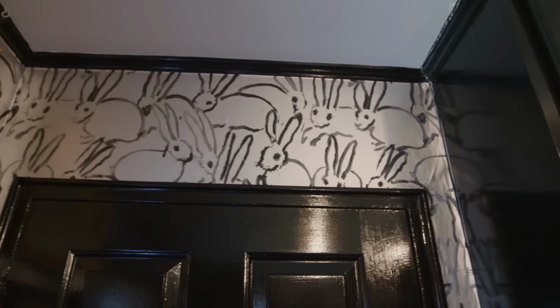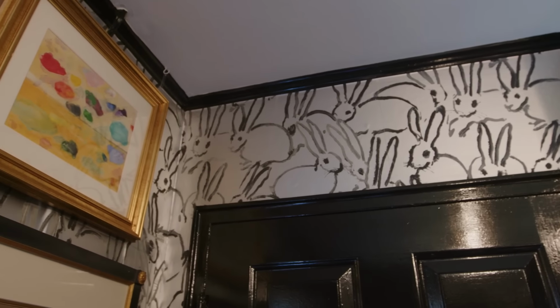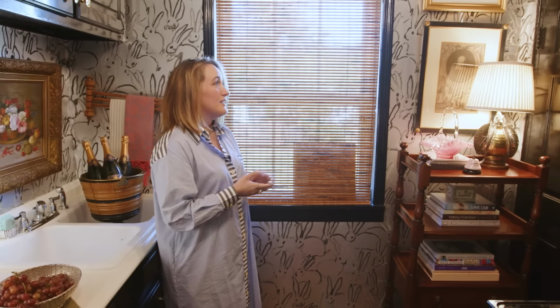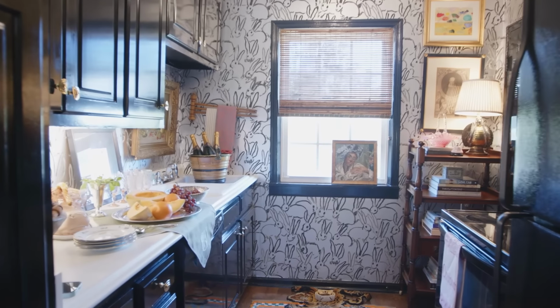It is covered in bunnies, Hunt Sloanum bunnies. They don't make it anymore, which just blows my mind. But it's been the perfect little addition to this space. I am not a cook. I am a professional microwaver, and I didn't need anything that was going to be functional. I wanted it to be beautiful.